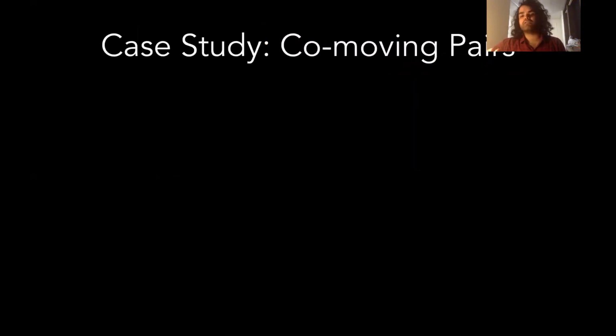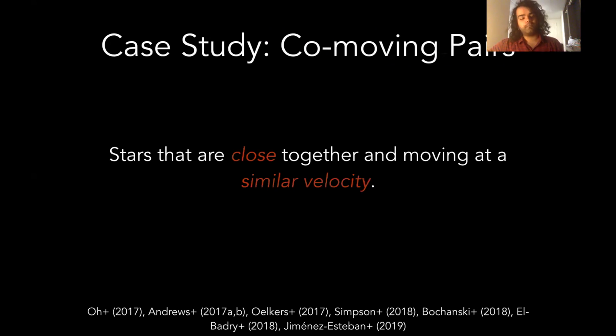So after running these simulations, you can do a lot of fancy statistics. For the purposes of this talk, I'm going to focus on something very simple, called co-moving pairs. These are essentially a pair of stars that are very close together in space and moving at a very similar velocity through our galaxy. So these are essentially on a very similar orbit and are also spatially very close. And these are some papers where I've focused on co-moving pairs recently.